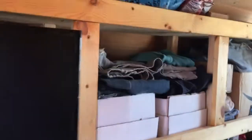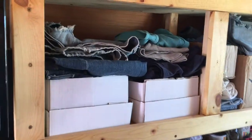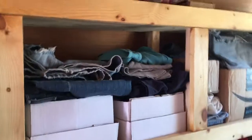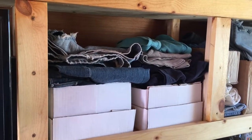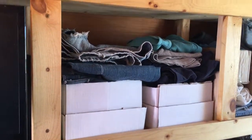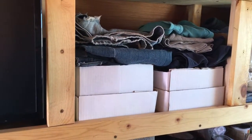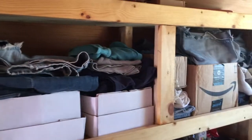Next shelf over is clothes. And I just basically put them in cardboard boxes. Everything is in cardboard boxes. Originally, I wasn't sure what to use for containers. So I just went with cardboard boxes, and I thought if it worked, then I would buy boxes that would fit, and I still may do that.